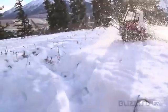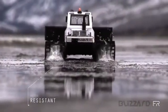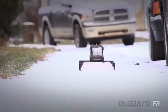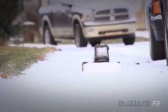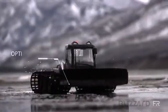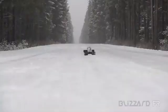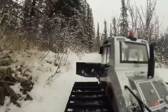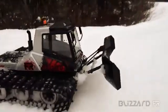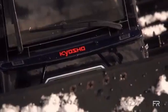Overall, the model has even more cross-country capabilities than it might seem at first glance. Also, it moves through sand and even mud without any problems. Two independent motors provide confident, smooth movement and high maneuverability. Each wheel is equipped with its own suspension, so the Blizzard FR can overcome challenging routes with obstacles such as rocks, steep climbs, and descents. If desired, the remote control can be upgraded to give the user control over the movable blade as well.